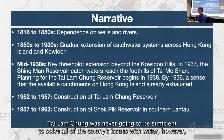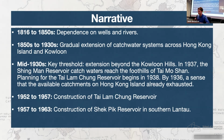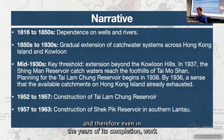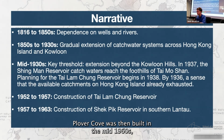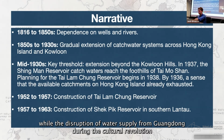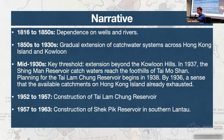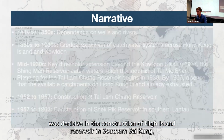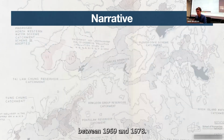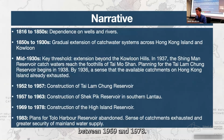Tai Lam Chung was never going to be sufficient to solve all of the colony's issues with water, however, and therefore even in the year of its completion, work had begun on another reservoir, Shek Pik in southern Lantau. Plover Cove was then built in the mid-1960s, whilst the disruption of the water supply from Guangdong during the Cultural Revolution was decisive in the construction of High Island Reservoir in southern Sai Kung between 1969 and 1978.